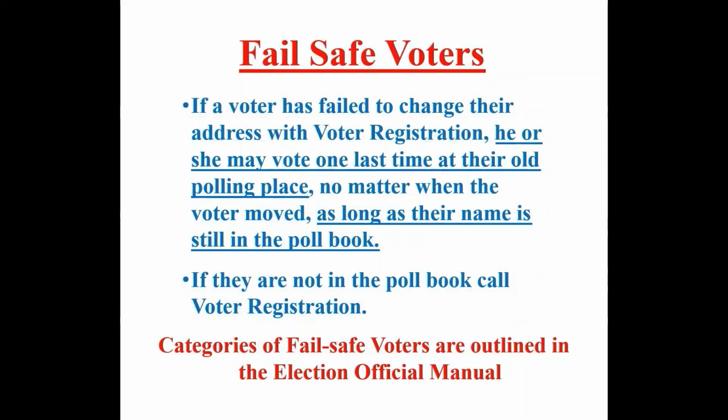Fail-safe voters. If a voter has failed to change their address with voter registration, he or she may vote one last time at their old polling place, no matter when the voter moved, as long as their name is still in the poll book. If they are not in the poll book, call voter registration. We can see where they need to go to vote. Fail-safe voters should also complete an affirmation form so that they can be properly registered at their new polling place for the next election.